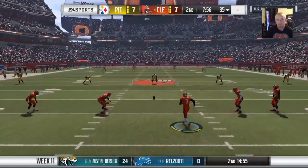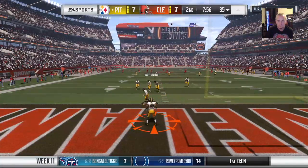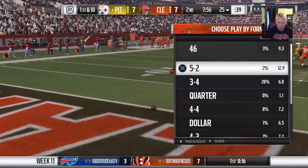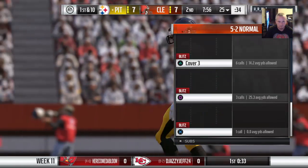So we're right back where we started, all even as the kick's away. That's fielded in the end zone. And no run back here. This will be a touchback, and it comes out to the 25-yard line. And Pittsburgh getting set to take the field.